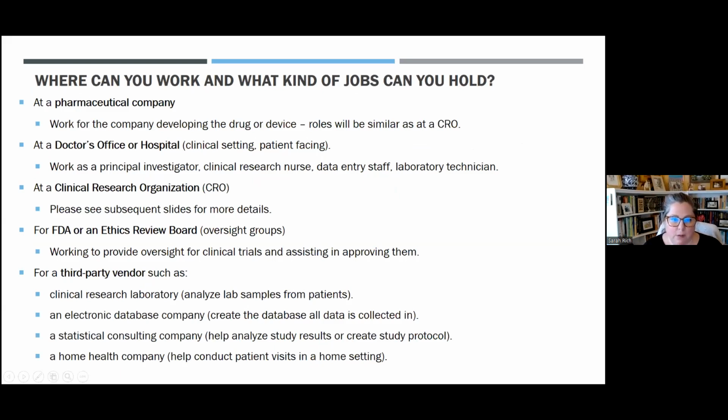So we've talked a lot about working at a CRO, but it is not the only place you can work and be involved in research. You can work directly for the pharmaceutical company, so the people developing the drug or the device. You can work for a doctor's office, a clinic, hospital in a clinical setting and be patient-facing. And in that, you could work as the physician, principal investigator, the clinical research staff. You could work for a CRO like I did, and we'll talk more about that in depth on the next slide. You could work for FDA or another ethics review board where you help provide oversight to programs and companies.